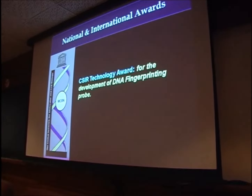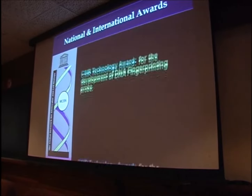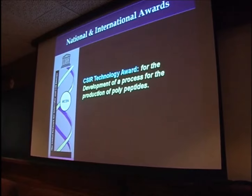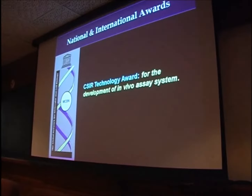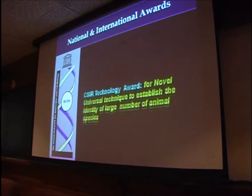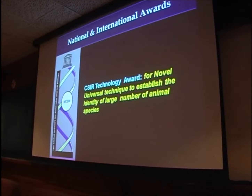And then a CSIR Technology Award for developing DNA fingerprinting. Then another CSIR Technology Award for developing a process for polypeptide proteins to be produced. Another CSIR Technology Award for an assay system for cancer drugs. Another CSIR Technology Award for the universal probe. This is a very interesting concept.